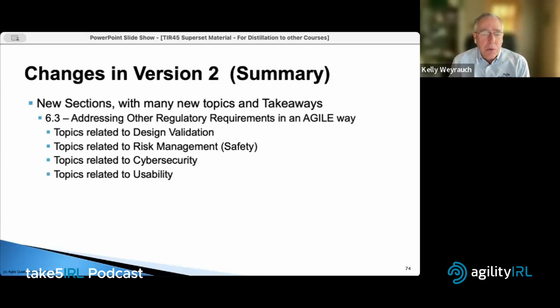But beyond that, how you do validation incrementally. What can you do a story at a time? What can you do an increment at a time? One of the highlights of that section was addressing the regulation that says design validation has to be done on final product or their production equivalent. But that doesn't mean all validation has to be done at the end. It says some validation has to be done at the end on final versions of a product. So the TIR gets into how you can do incremental design validation as part of an overall validation strategy.